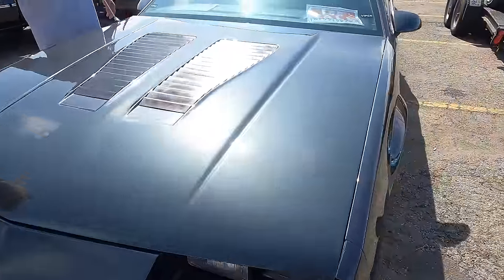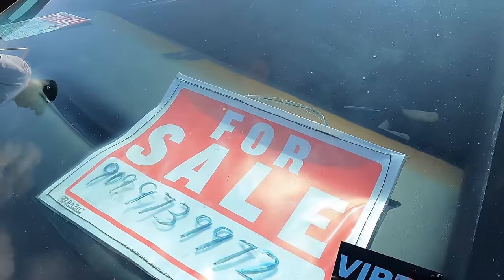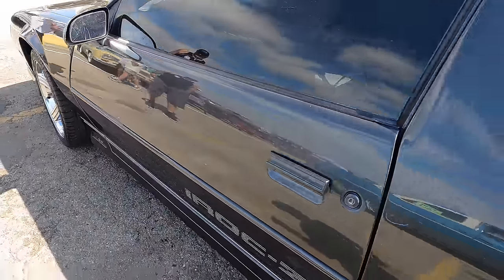The third gen Camaro Z28. Check it out. It's the 88, so that's the limited edition. This one's the IROC.